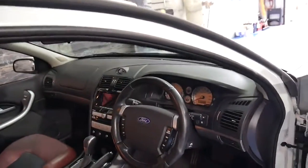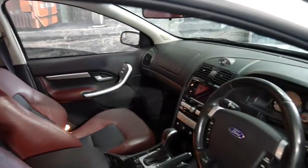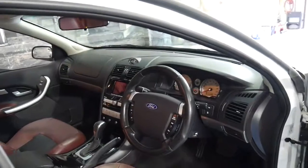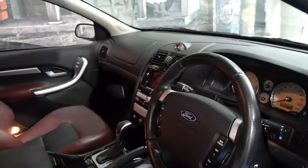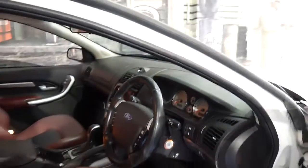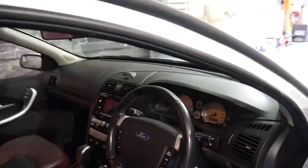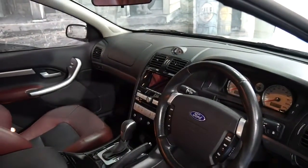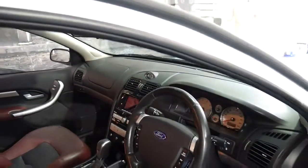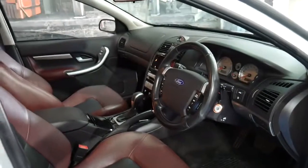It was traded on a Jaguar XKR with a supercharged V8. I've driven this car, it does drive particularly well. It was traded in by a middle-aged gentleman. These came with cruise control, power windows, dual zone climate control, and the newer 6-speed gearbox. It's also got memory electric seats and two-tone leather interior.